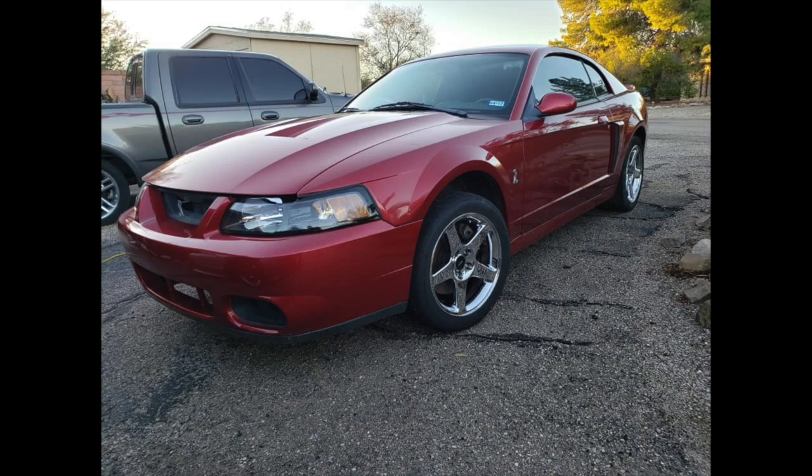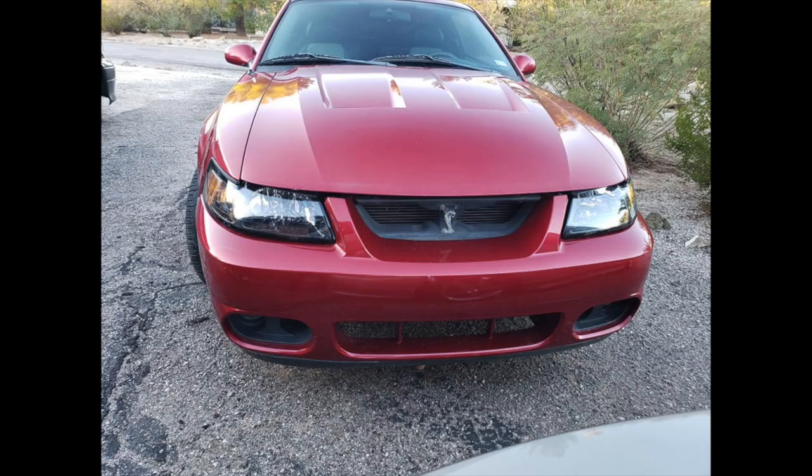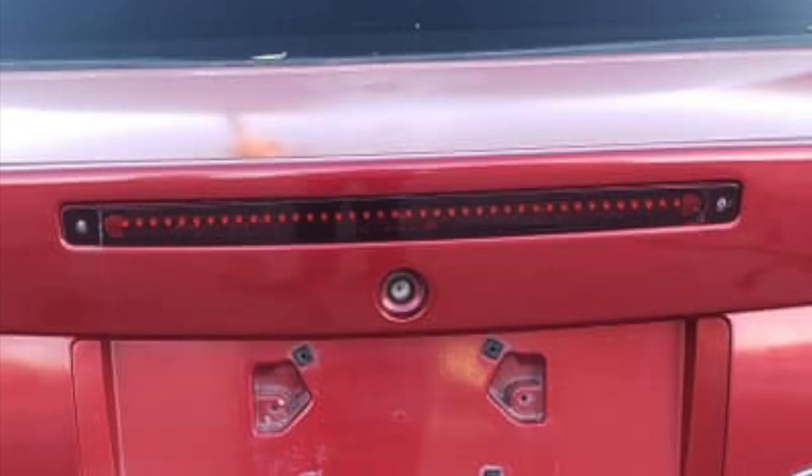I came across this 2004 Terminator Cobra for sale on Marketplace in Tucson, Arizona. And I was looking at the car and I thought, I can't believe that they're parting this car out. You can see that the red fire paint is faded pretty bad. It's peeling in some spots. There's some damage to the rear bumper. Of course, the third brake light is cracked there on the left side.